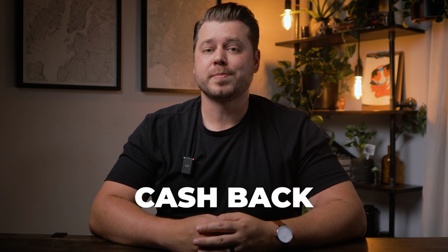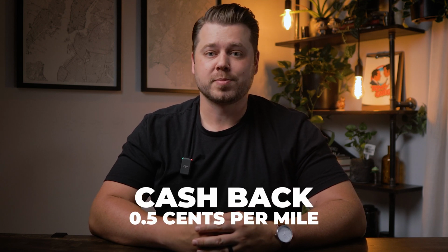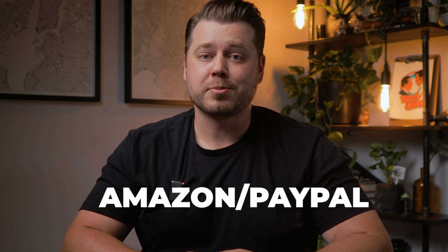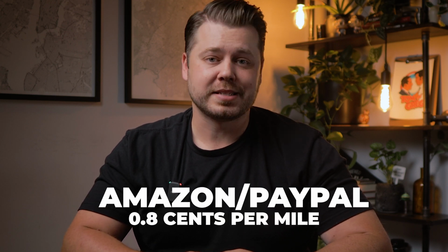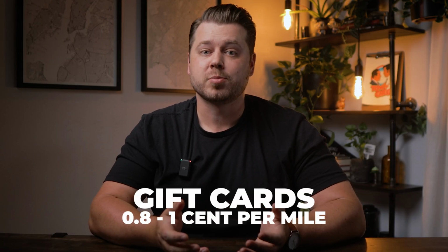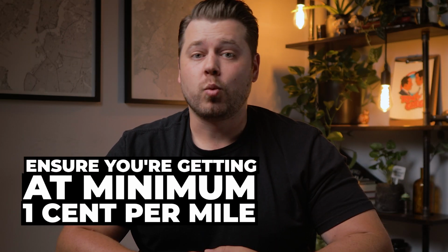Redemption is one of the most important things you want to pay attention to with both the Venture and the Venture X cards. The absolute worst way to redeem your miles is for cash back, as you're only going to get 0.5 cents per mile. Using your miles to shop through Amazon or PayPal is another really poor option to choose, as you're only going to get 0.8 cents per mile. Redeeming for gift cards can be hit or miss, ranging anywhere from 0.8 cents per mile to 1 cent per mile. With these cards, you want to make sure you're getting at minimum 1 cent per mile.